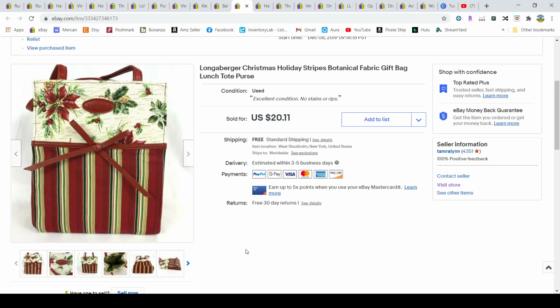This longer bag, I didn't really know what to call it. Fabric, gift bag, lunch tote, purse. I mean, you could use it for so many things. It was really like the size of a lunch bag, but if you like to carry small purses or totes, it would be perfect for that. I did pay $1 for this at the thrift store and sold it for $20.11.